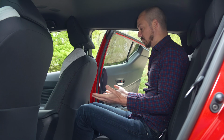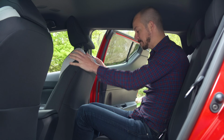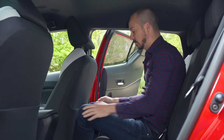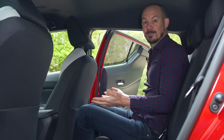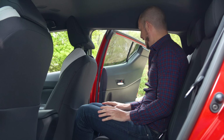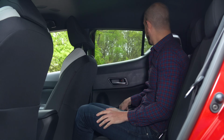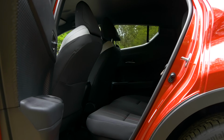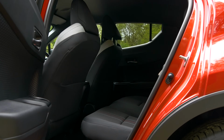Yes, I'm reasonably tall, I'm just over 6 foot, and this seat in front here, that's set up for my driving position, but I don't really have any knee room at all. And although there are headrests, for someone of my height, they're pointless because if I lean back, my head just hits the ceiling. And things get even worse when you close the door because I've got a big pillar here by the side of my head, and these small side windows don't let very much light into the car at all, so it feels quite claustrophobic back here.